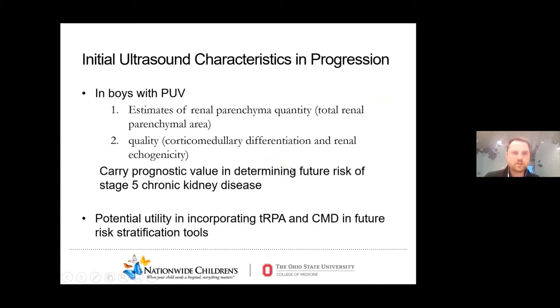So in conclusion, this study identified both estimates of renal parenchymal quantity, being the total parenchymal area, and quality, the cortical medullary differentiation, as prognostic value for determining the future risk of stage 5 chronic kidney disease. I think future studies really should look at the potential of adding these values to risk stratification tools.